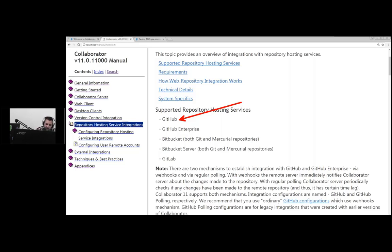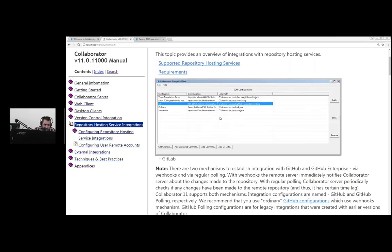So how it works with GitHub, GitHub Enterprise, Bitbucket, Bitbucket Server or GitLab is, when you create a pull request in one of those systems, Collaborator will see that pull request and immediately pick up on it. It will immediately pull the changes into the review, and you don't need to use the client software. It does all this for you automatically, and basically the Collaborator review shows the same thing as the GitHub, GitLab, Bitbucket review. When that review completes, it can optionally close that feature branch, merge it in for you, even delete the branch. So, great support for all those.